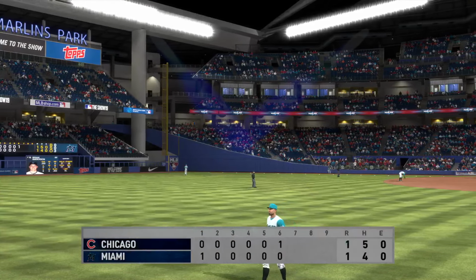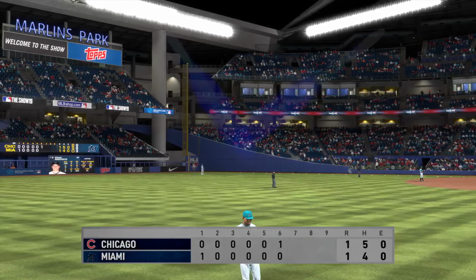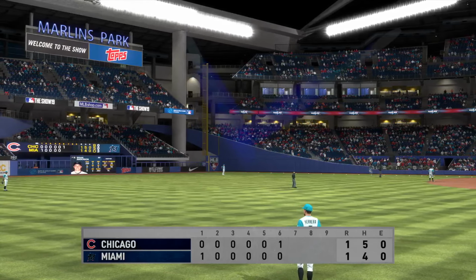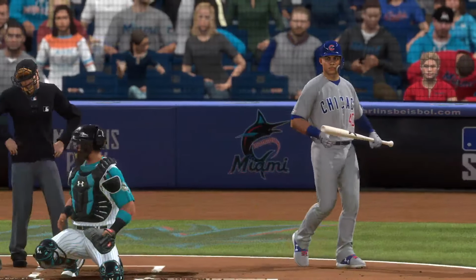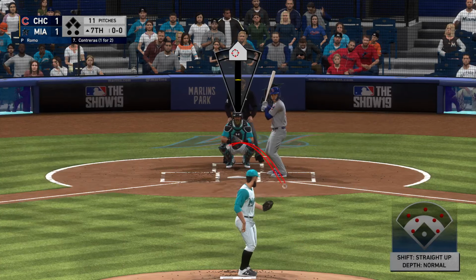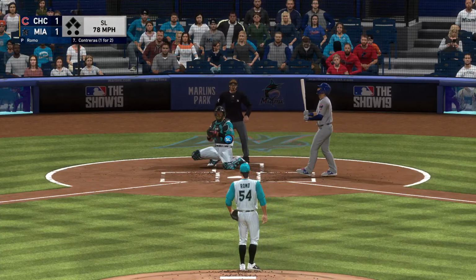Welcome back to South Florida. All square at 1 as we get set to start the 7th. But before we do, let's take a look at the game summary to this point. At the plate, Willson Contreras. He's 1 for 2 in the ball game. The catcher, Willson Contreras. First pitch coming. Here it is. Ball 1, no strike.